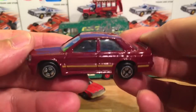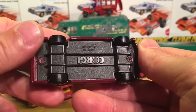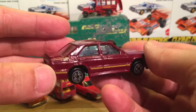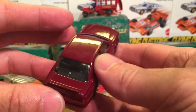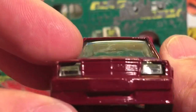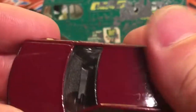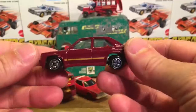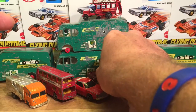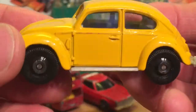Here's a really good condition one. This is a late Corgi piece. It hasn't got anything on the bottom at all. Made in Britain. This is the kind of end of the line Corgi, just before they were sold off to Mattel. And I do believe there's a Hot Wheels version of this Mercedes, and it's in very good condition. The lady I bought this off, she had a few cars I bought today, about 9 cars or whatever, and they're all in very good condition.